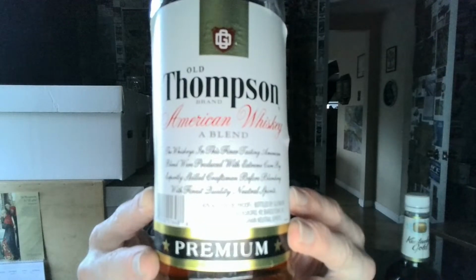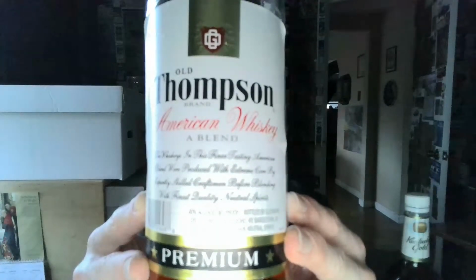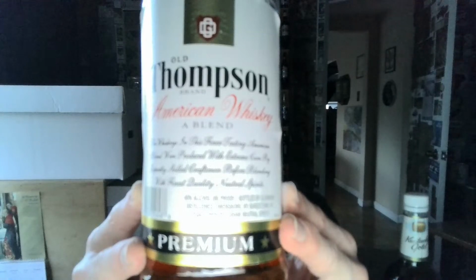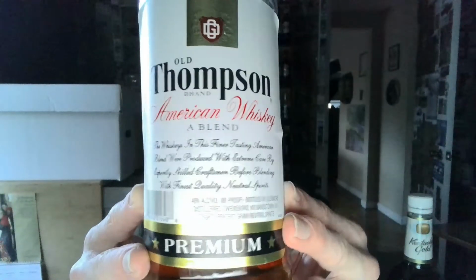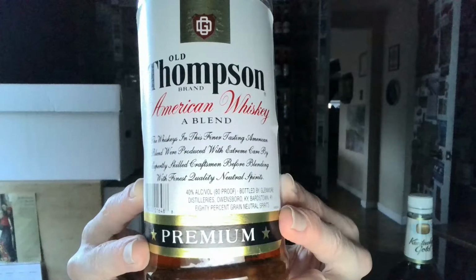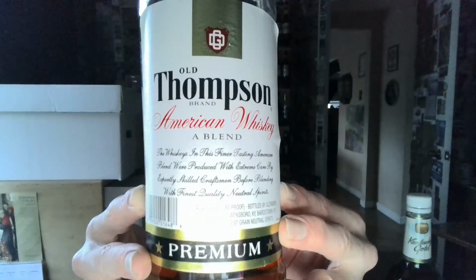It says American whiskey, a blend. And let's see if it'll focus here. It says the whiskeys in this finer tasting American blend were produced with extreme care by expertly skilled craftsmen before blending with finest quality neutral spirits. All of these inexpensive brands will say these kind of fancy things, but you know, that's just what they do.